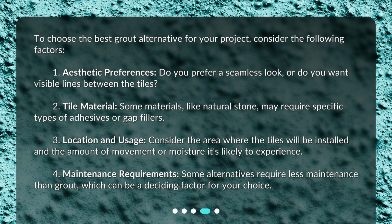2. Tile material. Some materials, like natural stone, may require specific types of adhesives or gap fillers. 3. Location and usage. Consider the area where the tiles will be installed and the amount of movement or moisture it's likely to experience. 4. Maintenance requirements. Some alternatives require less maintenance than grout, which can be a deciding factor for your choice.